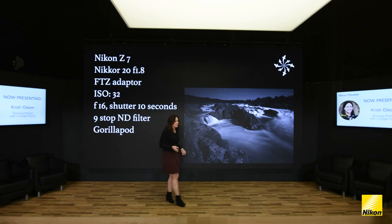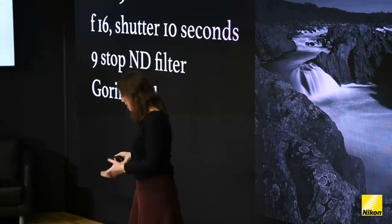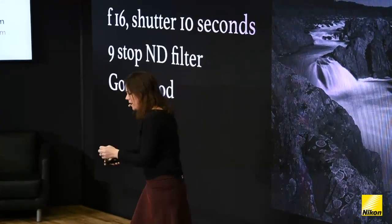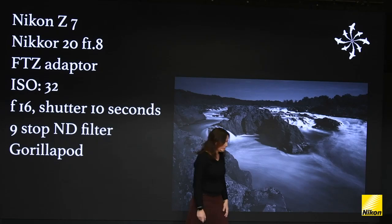So I was able to take something that had a little bit more flow and a little bit more move in a midday shot. I used a GorillaPod. I love these little GorillaPods, so I put it on the ground. I always do self-timer because I don't want my finger to shake the camera. So I did the 10-second self-timer, pressed the button, stood back, and I got a little bit more movement.